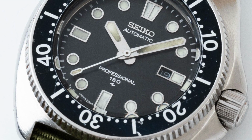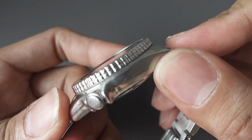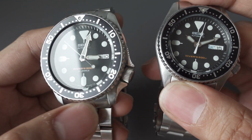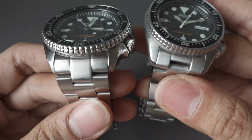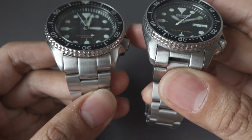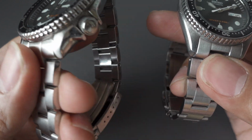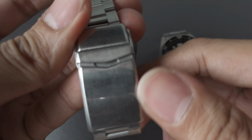The thickness of the watch is at 13mm, makes it look chunky from the side, especially when on a rubber strap. So before I continue with the SKX007 here, I'd like to share with you the bracelets on these watches. And this is wearing the Strap Code bracelet with the V clasp.